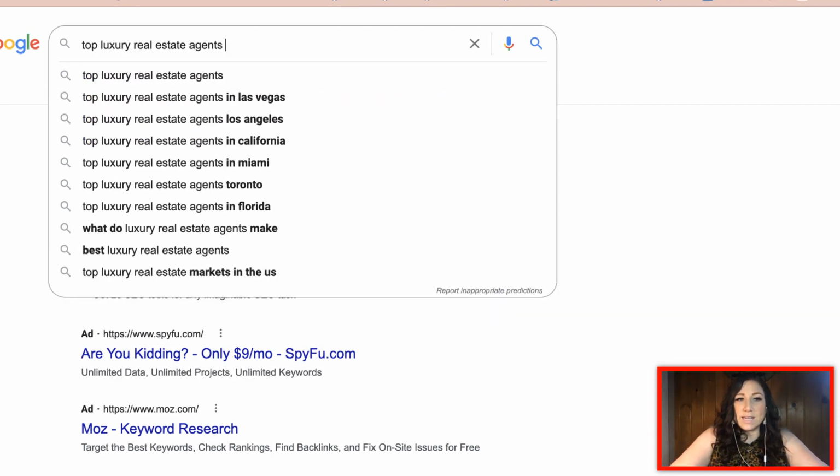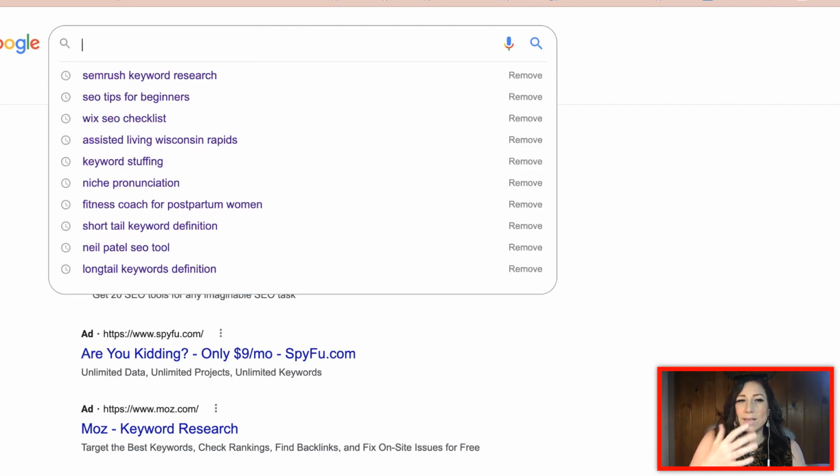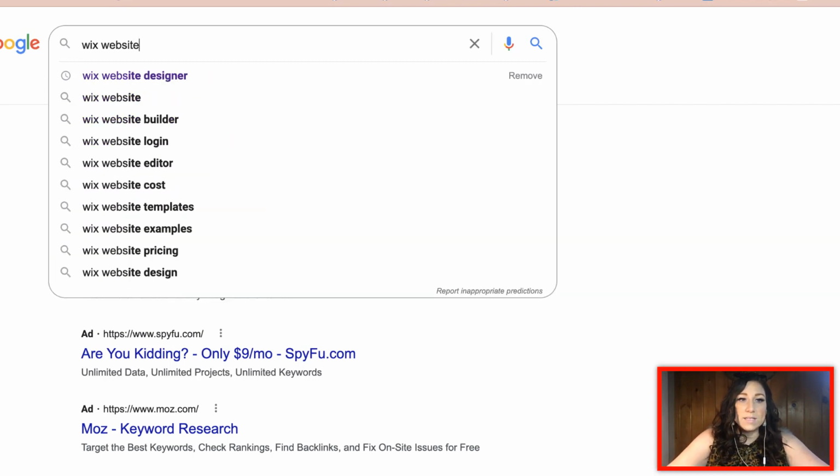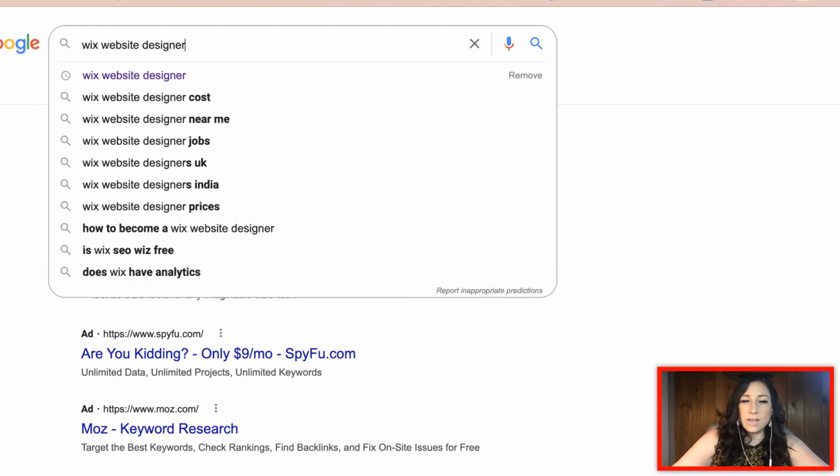Okay, so as you can see, this is where, there we go. Okay, so this is just where we're able to like start typing that in, and it's really helping us figure out what more words we can type in. So for example, if I were to start looking up Wix website designers, so let's just say Wix website designer cost near me, jobs, UK. As you can see, it's now giving me a full list of keywords that it thinks might be relevant for what I'm searching for. So this personally is one of my favorite ways to do keyword research.